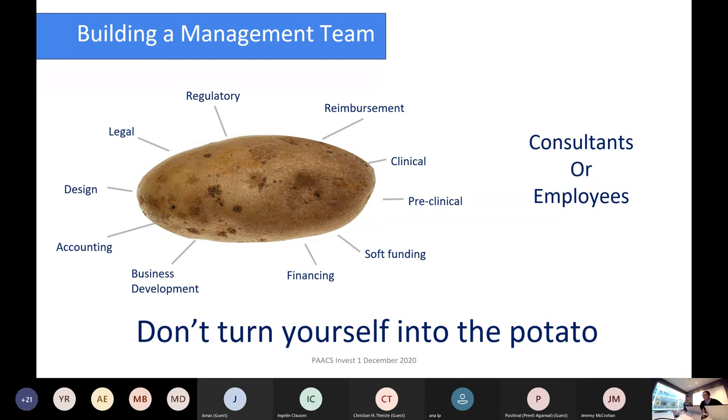We often get the question about hiring employees or consultants. Of course, there are issues on both sides. Hiring employees can be very expensive if you get it wrong. But it is very important that you start to build knowledge inside the company as quickly as possible, as opposed to having consultants on your core activity. So, again, this is a balance and something that you need to think about. But of course, building the team in-house is important in the long run.